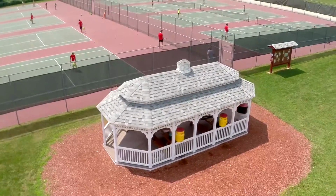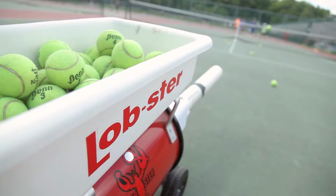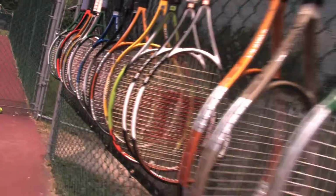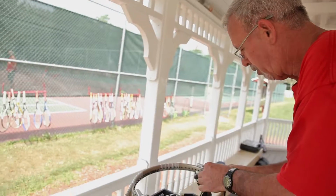Good, good. Cayuga's Tennis Center features 10 hard surface courts with windscreens, ball machines, and thousands of tennis balls. We also have over 80 top-quality rackets in all sizes for all levels of ability. The rackets are restrung and re-gripped as needed each summer.